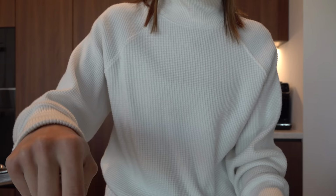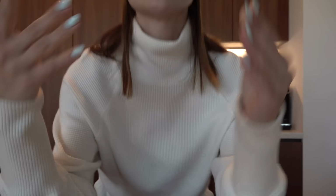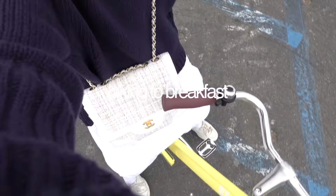I'm gonna take a little bit of my ashwagandha and put it in my coffee. This is from Moon Juice. It's a powder. So I just put 1/4 teaspoon of that in my coffee. Also, can you believe these are my real nails? I'm very proud of myself. Biking to breakfast.